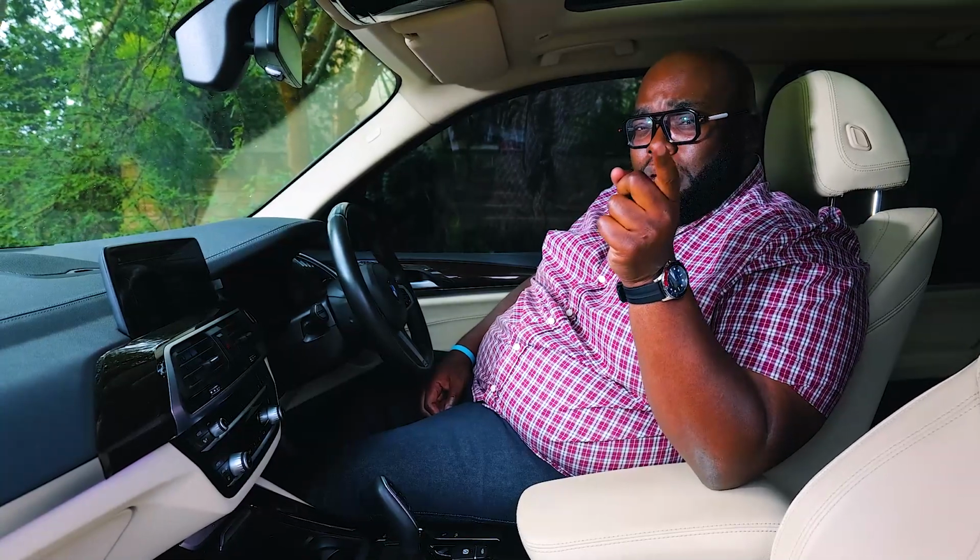But the biggest question still remains, how good is the rear seating capacity? Let's move to the back and have a look at the seating capacity of this BMW X3.